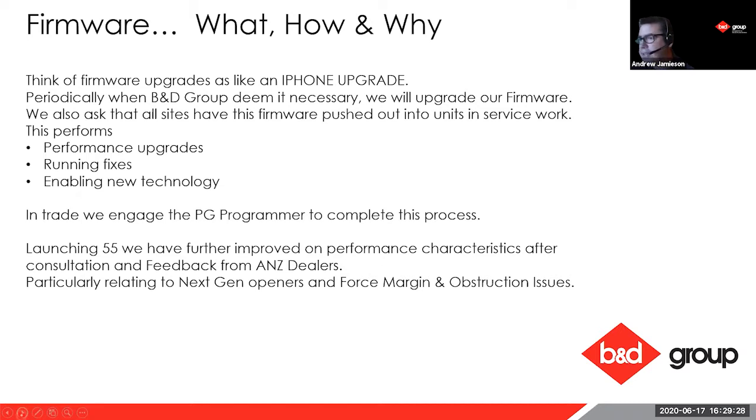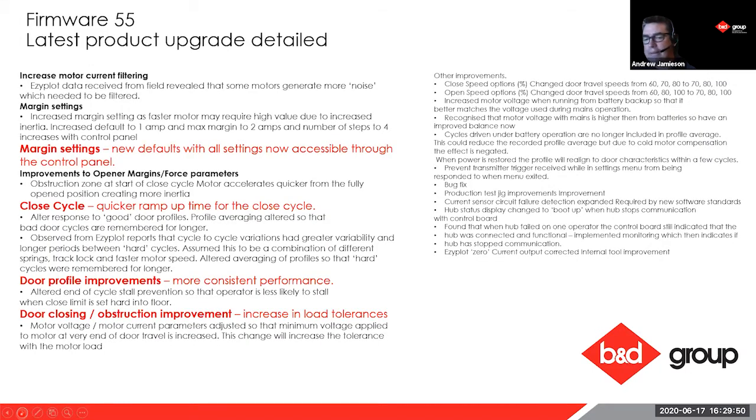So we've done some field trials across Australia and New Zealand, and those field trials have been successful, and now we're forcing through new firmware. So this is a new world order for the B&D Group. We are being very transparent to our dealers, especially across Australia and New Zealand, because we believe it's important now to show our full hand. And our full hand is on the screen now. This is what we've changed. There's a lot of words here, but you can get a copy of it and we'll actually work through it and explain it to you.